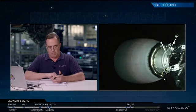So the second stage is now in geostationary transfer orbit, carrying SES-10 still mated to the top of the second stage. The next major event's going to come at about T plus 32 minutes when we command spacecraft separation. Now that's still a few minutes from now, so we're going to go back to the animation, but we'll come back with the team to cover with you the separation of SES-10 and the conclusion of the Falcon 9 mission.